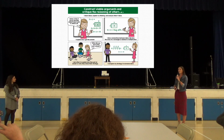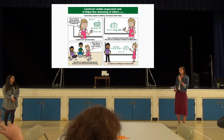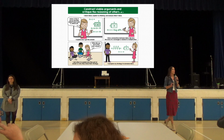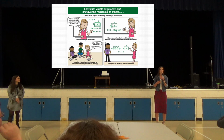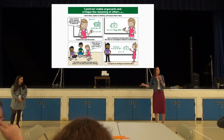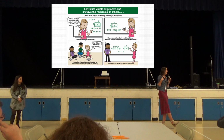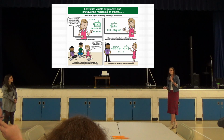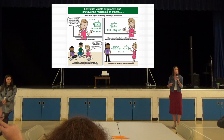The next one is to construct viable arguments and to critique the reasoning of others. This is alive and well in Bridges. There are so many opportunities in the instruction for your child to talk to other students and, A, share their thinking, but almost more importantly, listen to the thinking of others. Learn from their peers, give them feedback, ask them questions, and really learn from each other, as well as feeling that ability to have their voice as mathematicians.